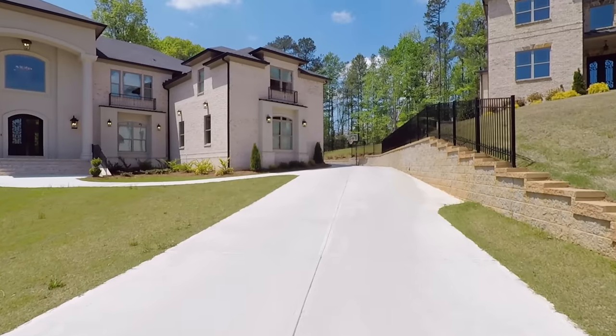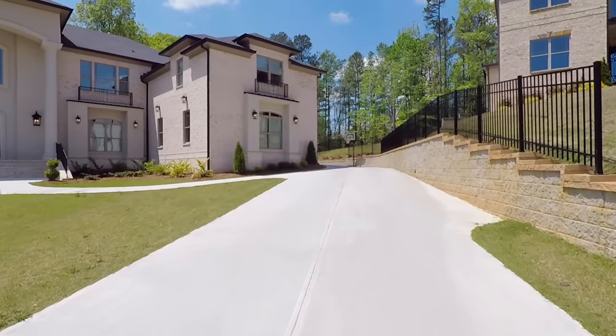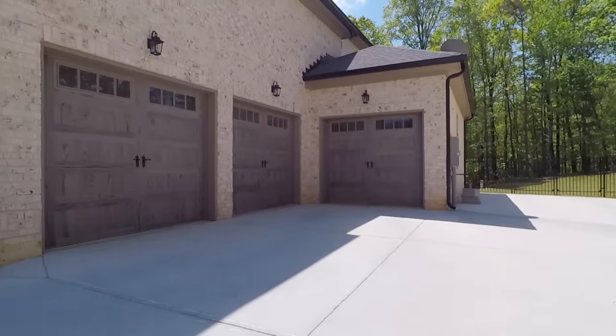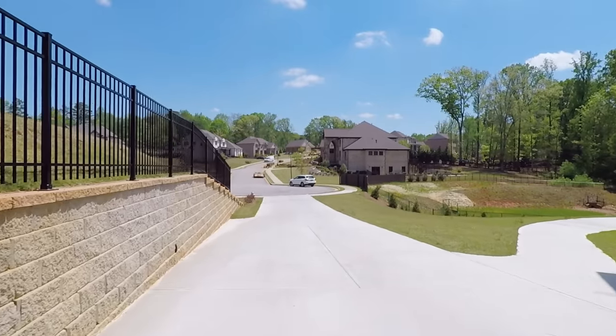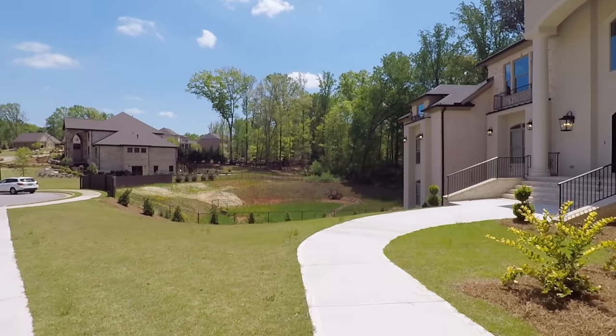And this home was built in 2021 and features 6 bedrooms, 6.5 baths, owner suite on the main, 3-car side entry garage. It also features a swimming pool. It sits in the basement. And it's approximately 6,246 square feet, not including the basement.